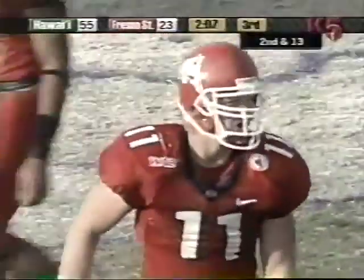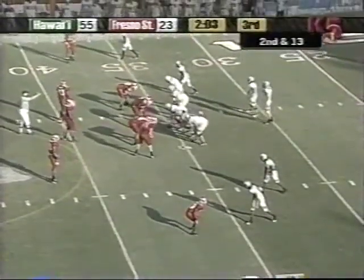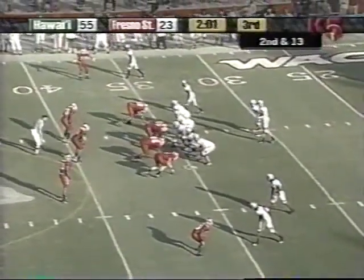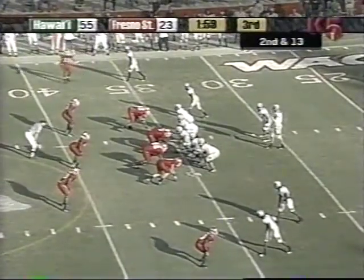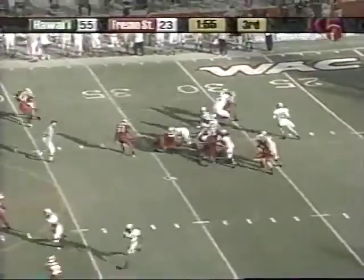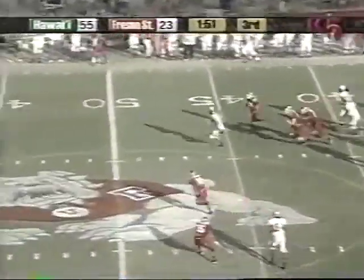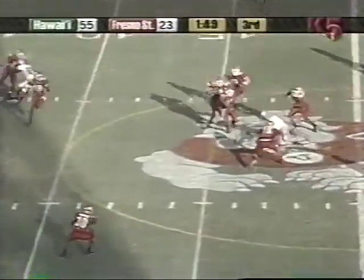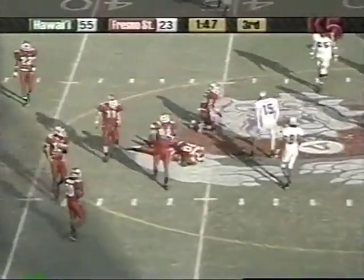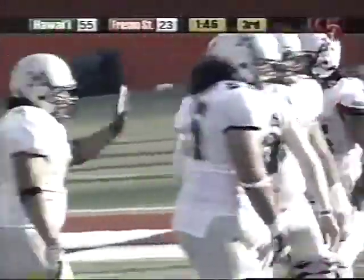So the ball, because of the penalty, is moved back to the 35-yard line, coming up on 2 minutes left to play in the third period. Brennan trying to keep the ball, killing the clock. Brennan steps up, he'll run. 35, 40. Brennan in the clear at the 45. At midfield, makes another move and is rolled over as he gets to the 47. That's enough for the first down.